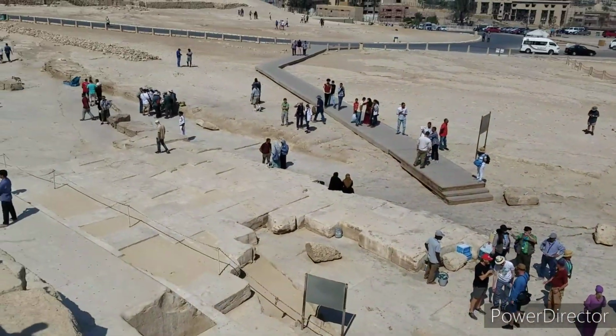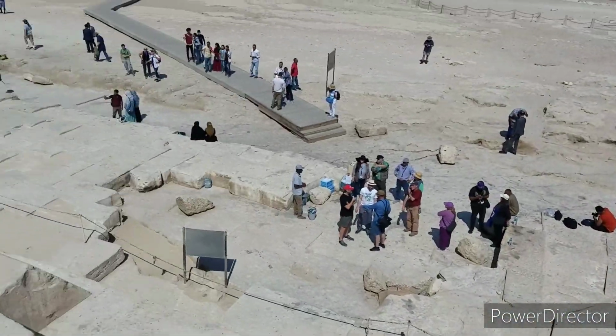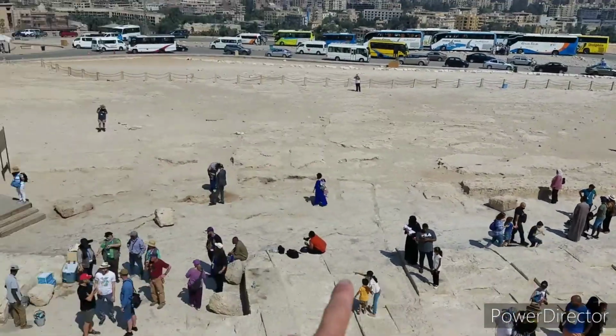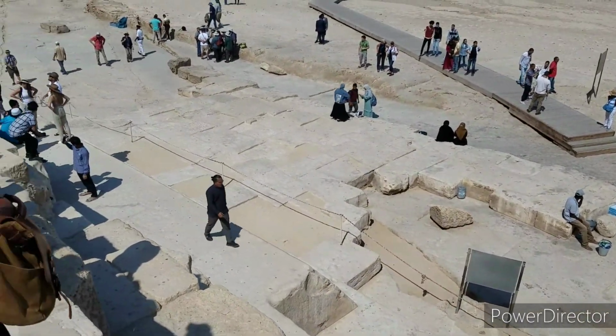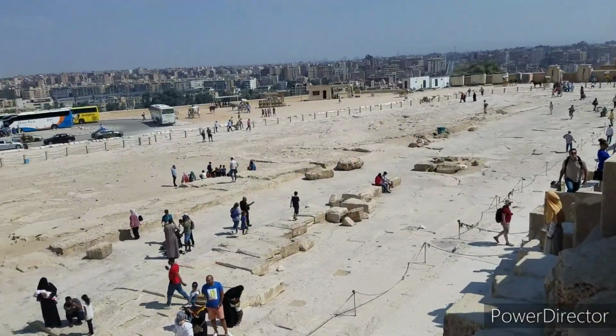Looking back down at the base, definitely looks like there was something in this area before, other than just the flat plateau. Why are those polygonal blocks there is kind of like what I'm saying. Just, I don't know, observing, interesting.